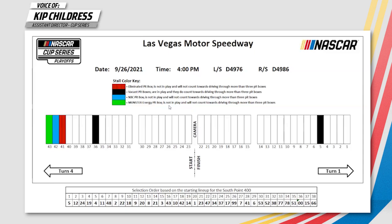All right, now it's time to go out to Kip Childers to see where the 5 of Cliff Daniels and Kyle Larson picked. Is it the 6 box? Is it the 1? We'll get started with our selection at car number 5. Call 6, please, Kip. All right, 5 takes 6.